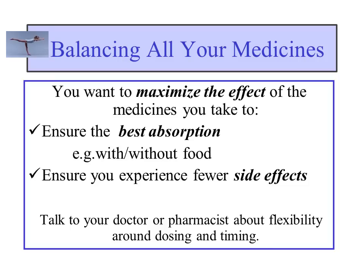Balancing all your medications. What you want to do is maximize the effect of your medications, ensure you get the best absorption. For example, you might need to take the medication with or without food, and ensure that you're experiencing the fewest side effects possible. Feel free to talk to your doctor or pharmacist about the flexibility, the dosing, and timing of any medications that you're on.